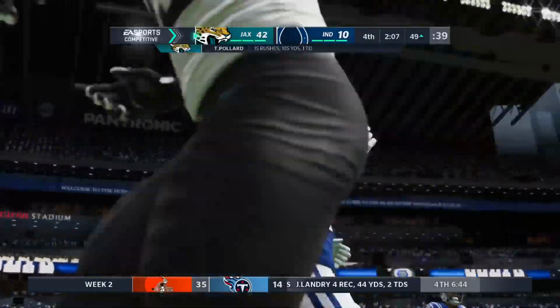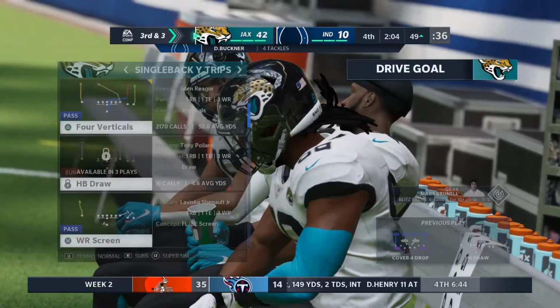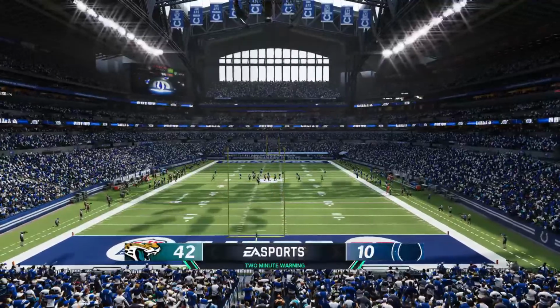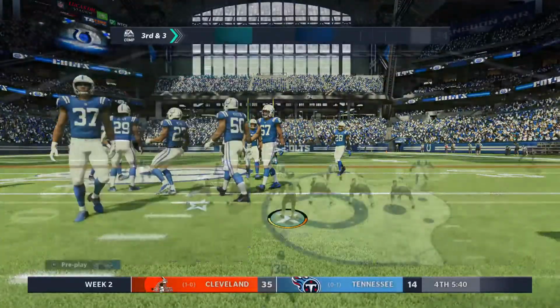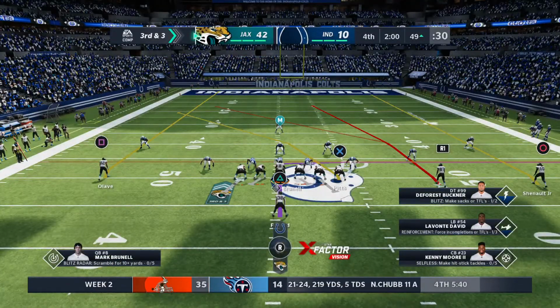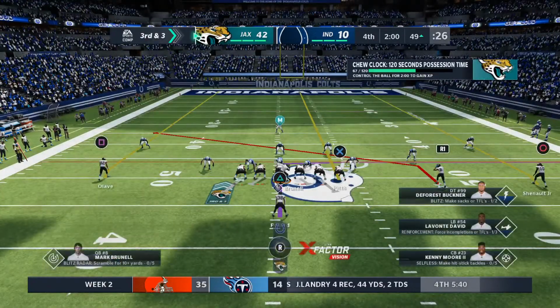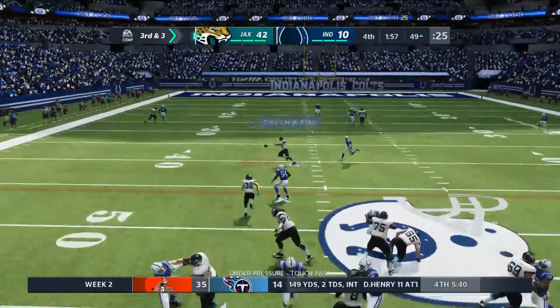And maybe a measure of revenge there. He's had his way in this one, but this time they get him behind the line. He'll lose a yard on the play, so now they need 3 yards on 3rd down. So it's Jaguar football here as we welcome you back. They've got a 3rd down now as they look for one more first down to help salt this one away. They're going to look to throw.